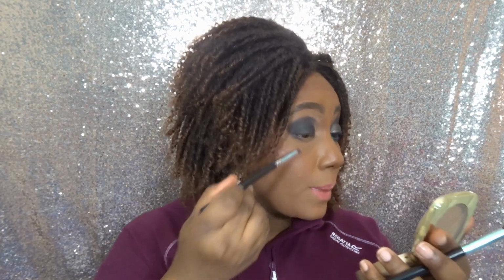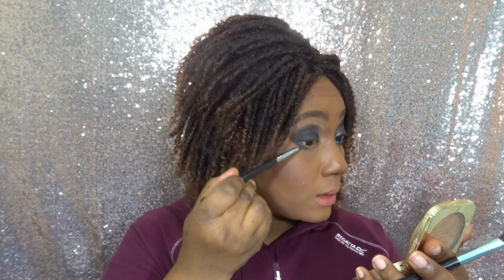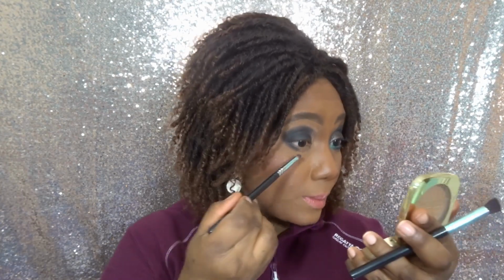Going into a smaller brush, a pencil brush, I'm going to use that to apply the shade onto my outer corner, so that it's neat and it's not all over the place.